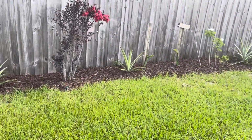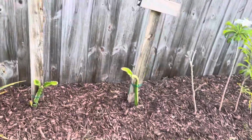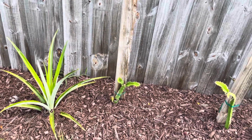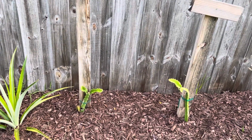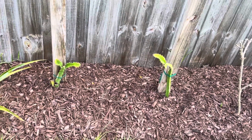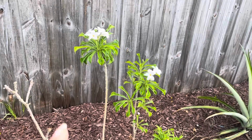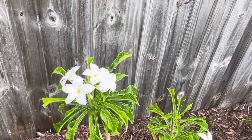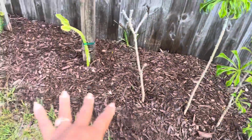All right, back to this side. More pineapple tops. I have dragon fruit. Can't remember if it's pink or yellow. Got it from a co-worker a while back. I had both varieties at one point, but they've gotten mixed up since I've moved, so I have no clue which one is which. I think these are called plumerias. They have these beautiful white flowers on them. Absolutely gorgeous. We did get this area mulched.